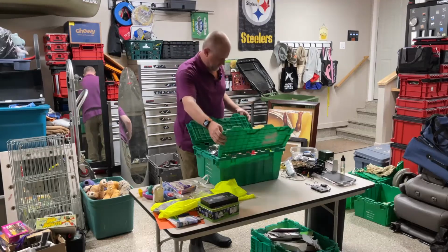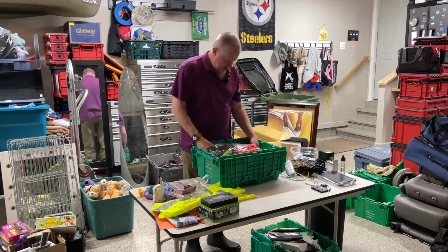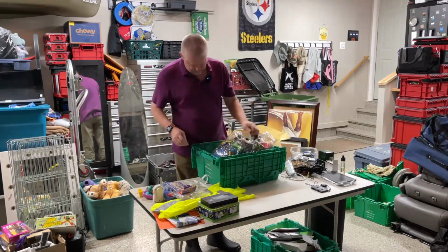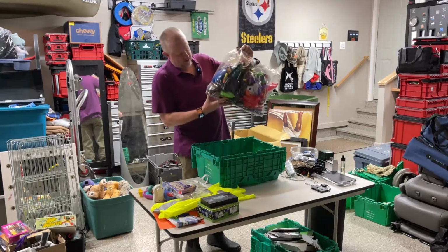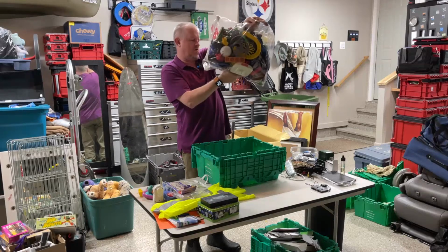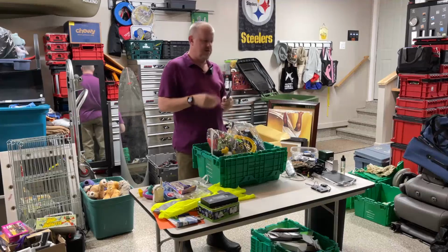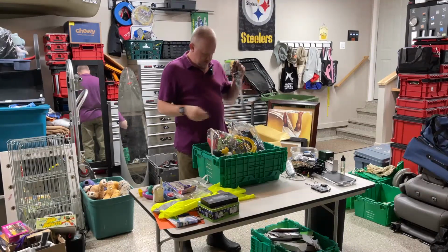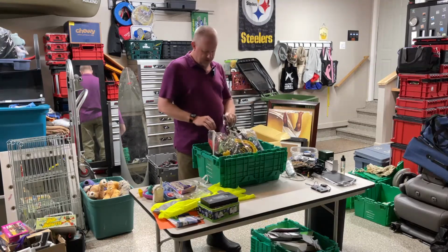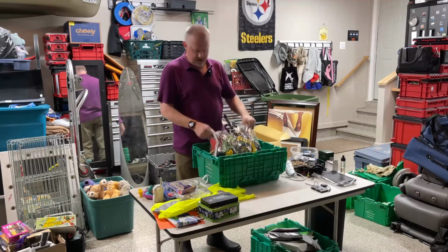Another one of these green boxes. This one may not be broken, but it is full of kid toys. So I'm not gonna dump all these out, but it is a cornucopia of really good toys for little kids. So I'll have to go through this and take the junk out of it later.